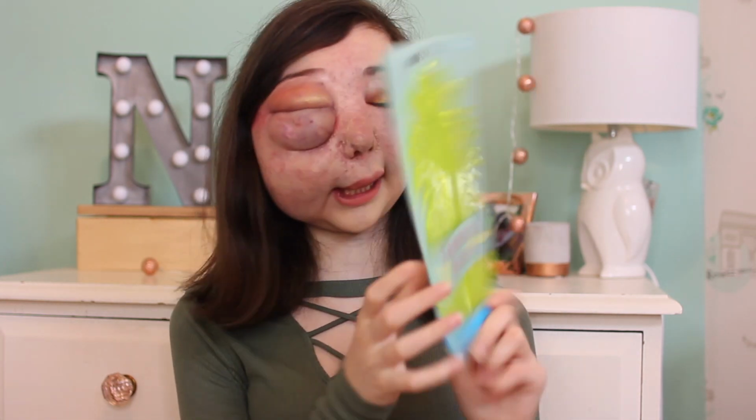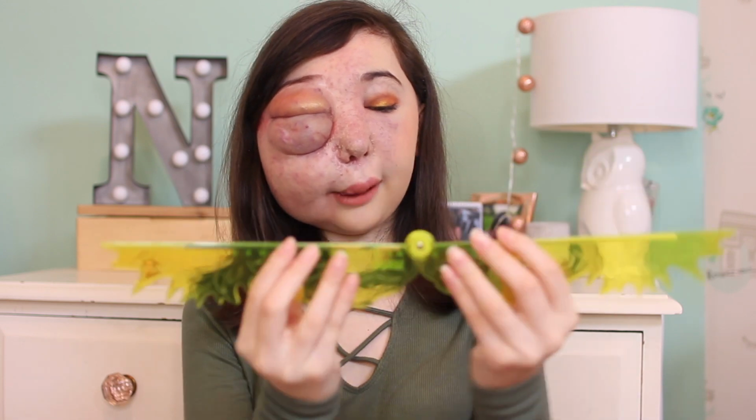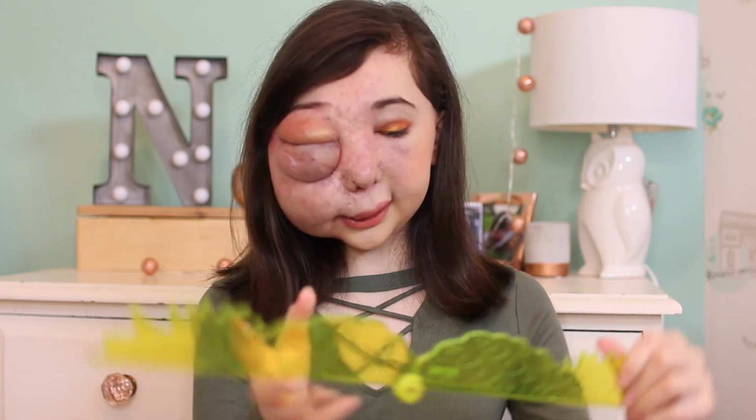I don't know if you can see, I'll take it out, but it's a pineapple ruler. Oh, I need scissors for this. Okay, there we go. So it's a ruler in the shape of a pineapple, as you guys can see. And it's a fold out one. On one side it is inches, and on the other side it is centimetres.